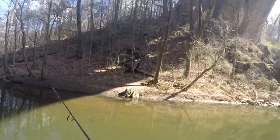Fish on. Yeah, there we go. Little fella. Hit on the trout magnet, pretty nice. Wow, man. Let's see. Boom! 2 pound test right here. Yeah, nice flip, man. Nice flip. Rock flip. Second fish of the day.